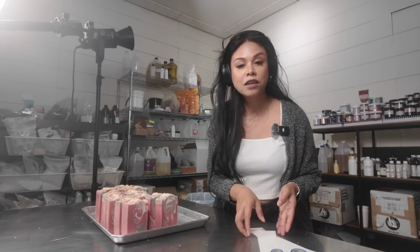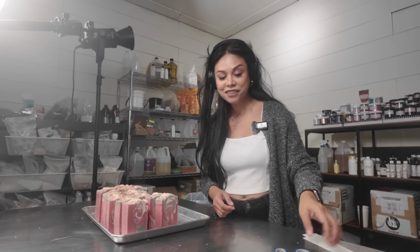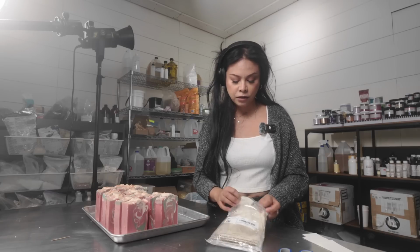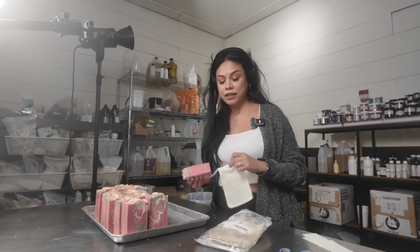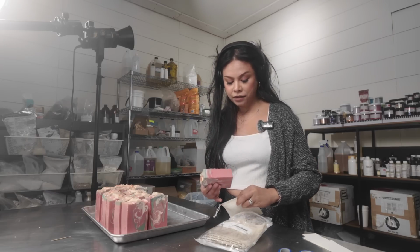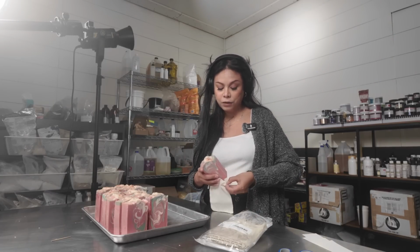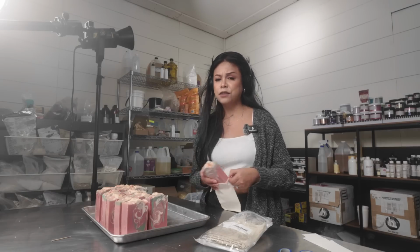Hey guys, we are continuing to pack orders and I'm doing my soap of the month and my golden bubble gifts right now. My process now is just putting them into a bag and wrapping the band around them, which is so much simpler than what I was doing. Thank you so much for the feedback in the last video.